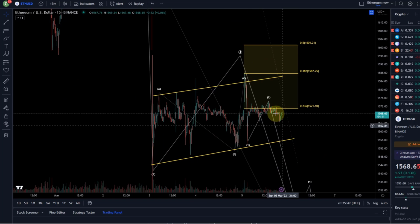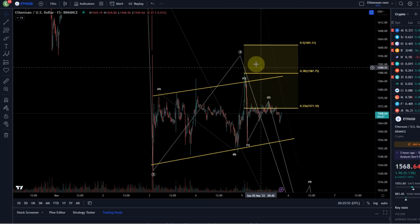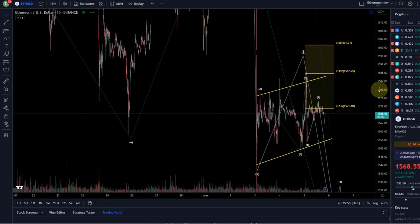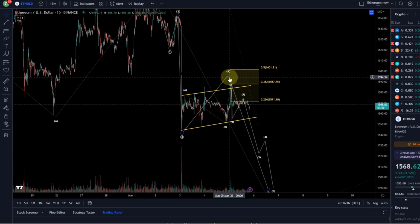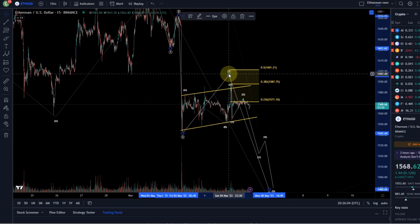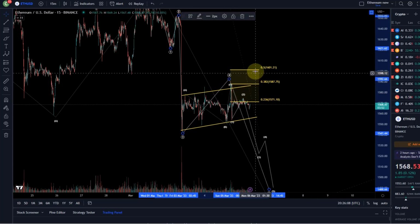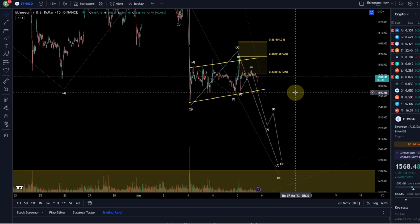If we go above that level, we could possibly suspect that a low has been made, but then again, it really would need to break above the 1601 level to give that more credibility, because this is, in theory, until we break above this level, this could still be a very likely fourth wave. It's really only above the 50% retracement that we have to change our view. And yeah, it's going to be very interesting in the next week and the next couple of weeks.